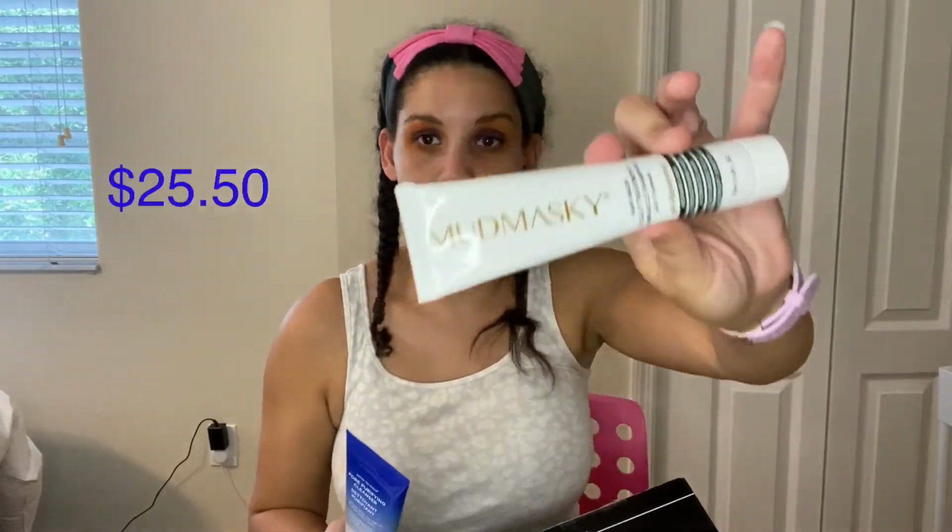We got 5 products. I'm not sure they're all full size, but we have this Mud Masky hair, scalp, and shampoo, 3-in-1. We have Dr. Brandt, which is a great brand. Did I say that this was $25.50? I did not. $25.50. Dr. Brandt is $36. It's a cleanser. We have Milk Brow Gel. That was $20. We have the Aesthetica Sunset Bronzer, $24. So that's 4. And then we have this mini Trestique Summer Glow and Go set. It was $42. Again, I'll leave the total at the bottom of the screen there.